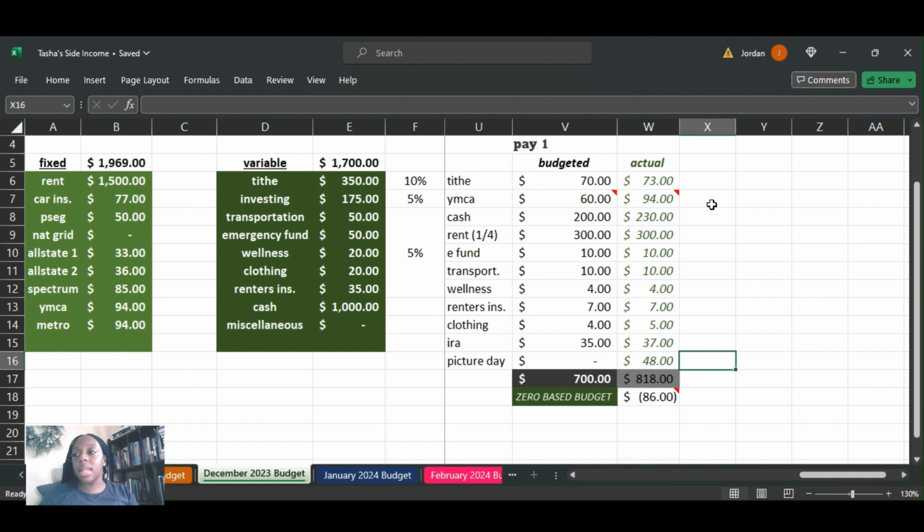But this is nice. I hope you like the setup. I hope you can see everything clearly. That is how we closed out the first paycheck budget for December. Now, I don't know how I'm going to track these. I think it's good to see how much our fixed expenses cost and how much our variable expenses are, and then maybe at the end of the month, I'll just do a calculation to see if we were over or under on the spreadsheet because I didn't include that. But that's what we did for paycheck number one.